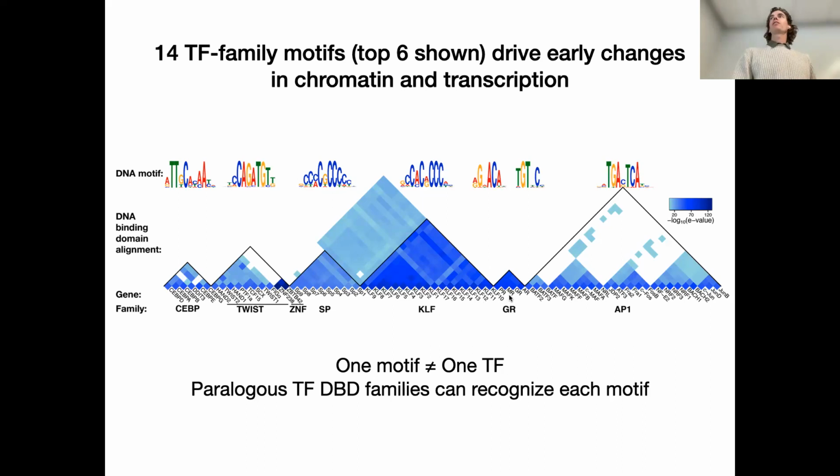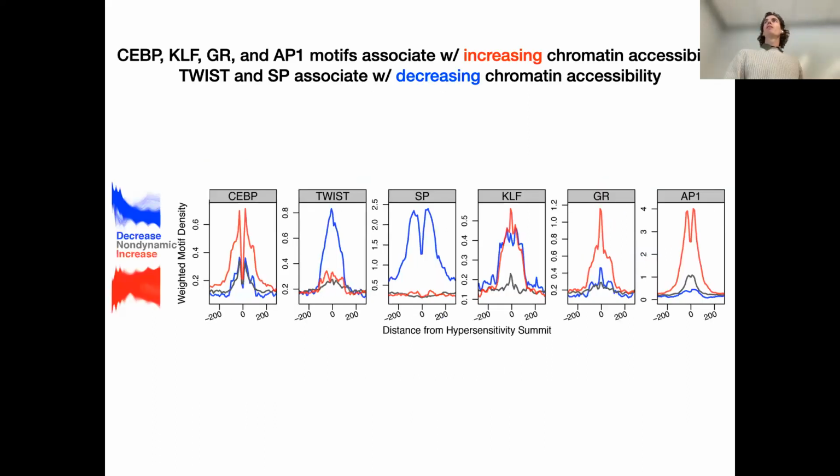So we can do some clever things, like ask if these are expressed and whether or not they change over the time course, to figure out what factors are likely binding to these motifs and driving the changes in chromatin accessibility. The blueness here is just evolutionary conservation, but the basic idea is that all these family members bind to this motif, all these family members bind to this motif, and so on. We can first categorize these: are the families of factors associated with increasing or decreasing chromatin accessibility?